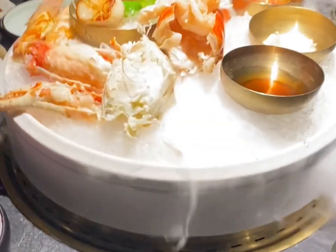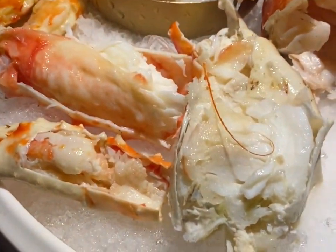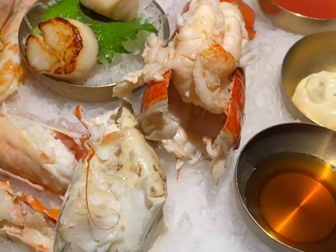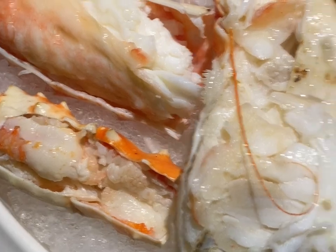The next course was a simple salad with a delicious dressing, and then we had this seafood treasure platter that had everything and anything on it. Crab legs, lobster tail, scallops, prawns, oysters. It was so fresh and delicious.